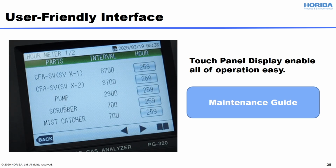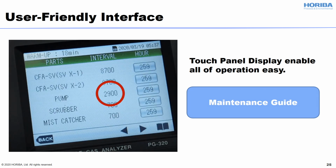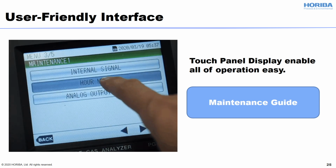For the maintenance, PG will tell you the right time for replacement. For example, this shows pump 2900. This means the pump can be used up to 2900 hours. On the right side, it shows 259 hours. This means you have used the pump for 259 hours already. When it reaches 2900 hours, PG tells you, hey, it's time to replace. So this smart function will keep the analyzer running properly and keep giving you the right data.